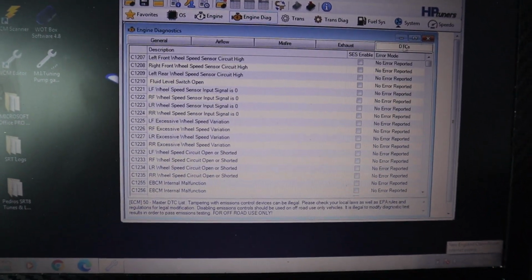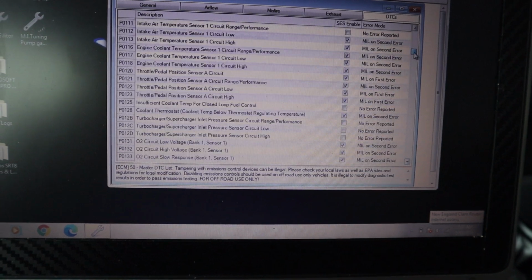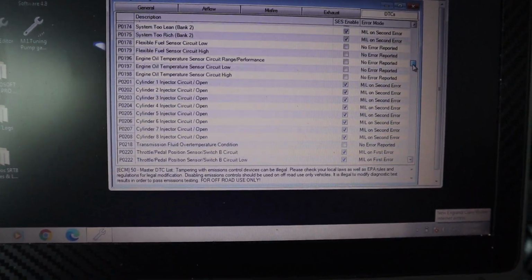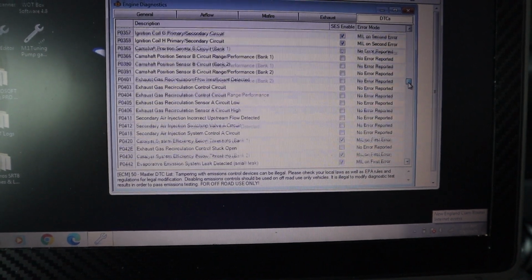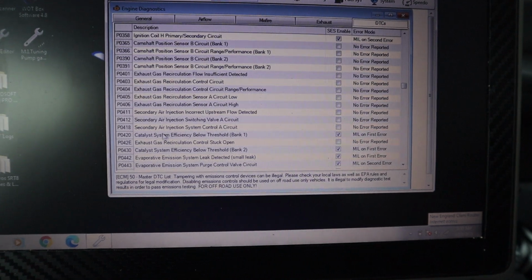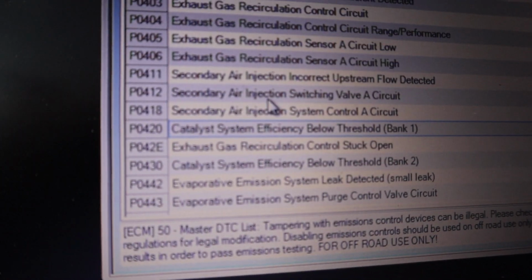So the code that this truck keeps throwing is a P0420, which should be a post-cat code. What we do here is go back. There it is. Below. Let me highlight it. Catalyst system efficiency below threshold, bank 1.